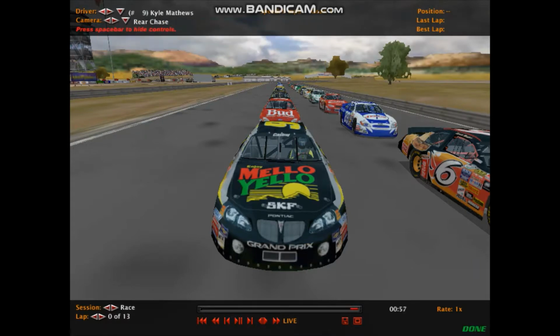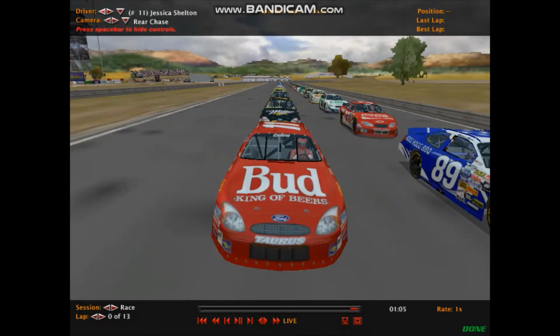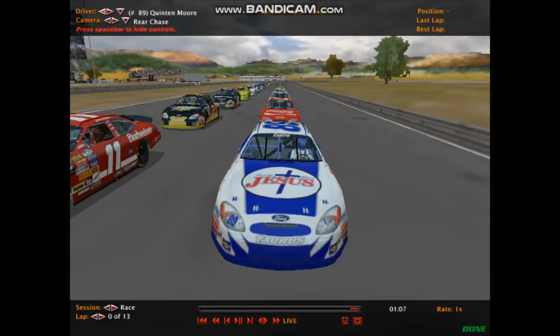Both just represent one win so far this season among the 13 drivers who've won so far this season. Rogers won at Atlanta. Matthews won at North Wilkesboro. Two more winners grace the second and third rows, too.